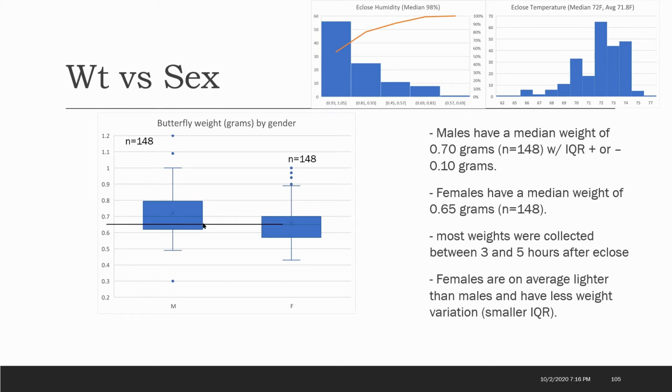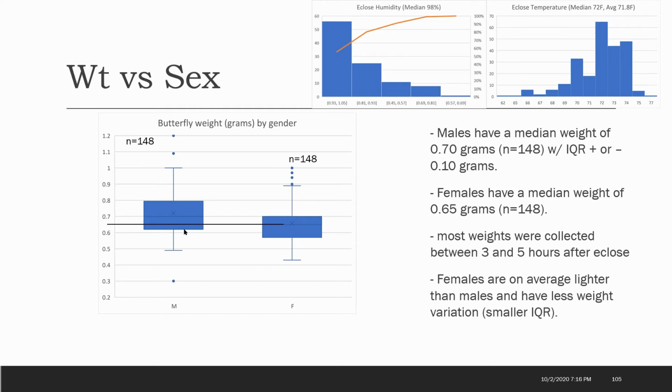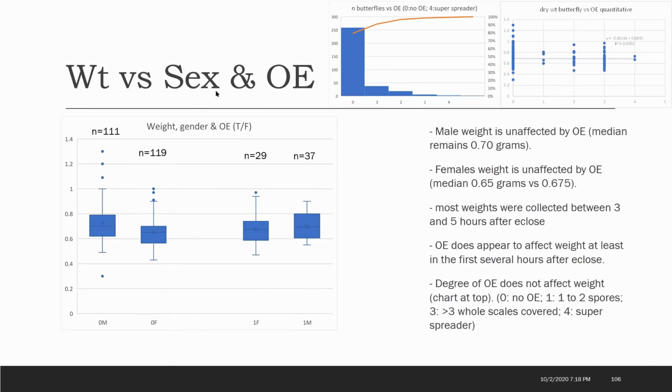The populations are probably different because the mean for the females is almost at the bottom of this box for the males. So if we were to compare sex and OE, these are the males with 0 OE versus the males with some OE, and you can compare the medians between these two groups. And of course there's a lot more in this group, 111 as opposed to the 37 in this group. But it would again seem the weight is not really affected when there's OE as opposed to no OE. And similarly for the two female groups.